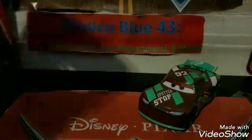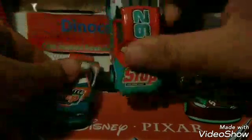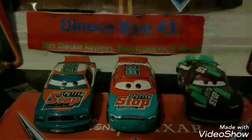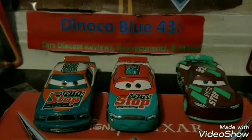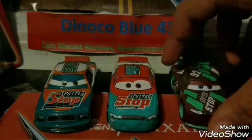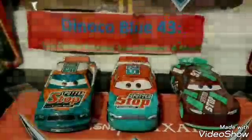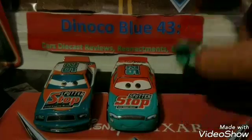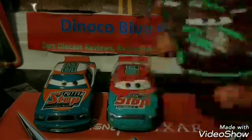Here we have the evolution of the Sputter Stop team. So of course you got your Cars 1 stock car, Murray Clutchburn from 2006. Your 2017 Cars 3 stock car, Murray Clutchburn once again, because he's been racing for like 11 years, maybe even over that, because of course in 2006 he wasn't even a rookie. McQueen was the only rookie. But before we get too off topic, here's the more modern Sputter Stop racer, Sheldon Shifter.